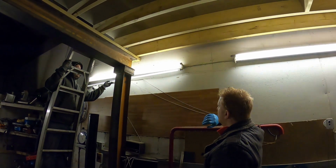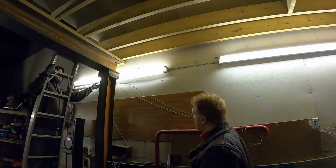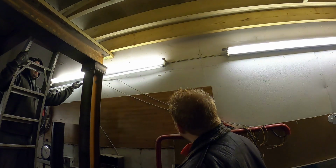Can't see. Yeah, that's fine. It's not fine because it's not in, is it? It needs to come down. It's not in. Pins are hanging out, you pleb. There's no line here, you can't see. Yeah. Push.